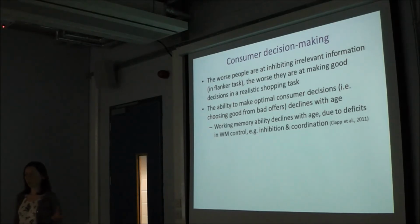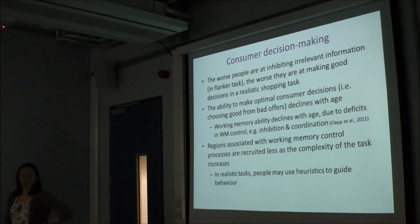But we've shown this now in a realistic task, whereas most other work has shown this in not very realistic working memory tasks. And yeah, this is what I think is quite interesting, that even though we have working memory ability, we might not always use it. And obviously in more realistic tasks, people use things like heuristics, which are kind of rules of thumb. So if you see a special offer sign or a multi-buy, you know that represents a discount, so you don't bother figuring out if it really does represent a discount.